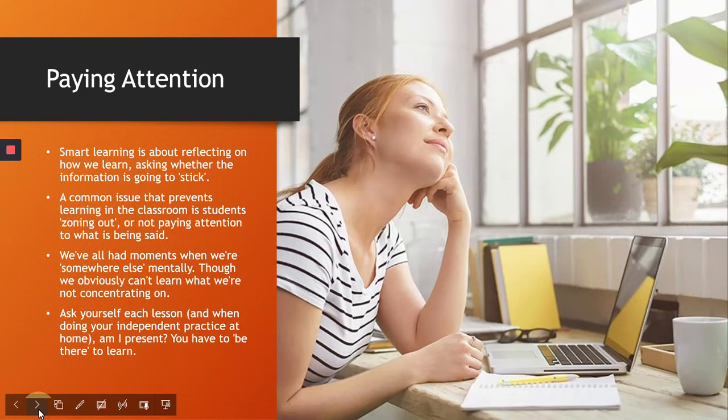So next, a big focus is going to be attention, particularly given the restrictions with social distancing. Smart learning is about getting information to stick, as I've said repeatedly, but a problem that we have in classrooms normally, before lockdown and I'm sure after lockdown, will be students zoning out and not paying attention to what's being said. And we've all had moments like this. There's times when we're thinking about what we're going to have for tea that evening, rather than actually concentrating on what we should be focusing on.